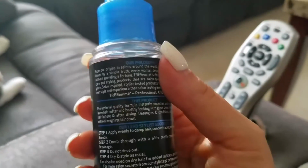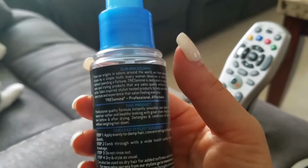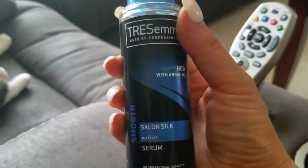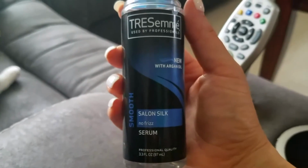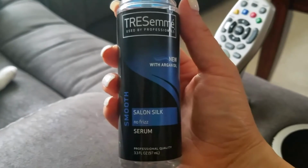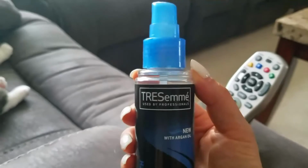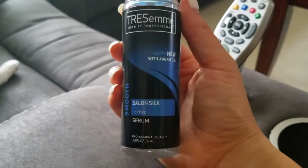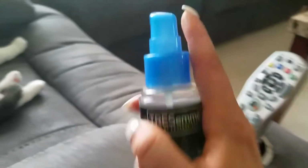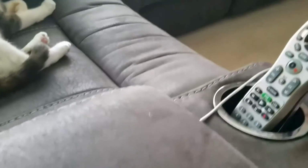This is probably one of the first times I'm using TRESemme, because I just go through so many products, and I actually heard of this just from the commercials, and my mom had purchased one. She used to get perms in the 80s, and her hair is somewhat damaged, and she uses this before she blow dries or even just on damp hair and lets it air dry. So I just pump like 2 squirts, because if you overdo it, your hair is going to be greasy.